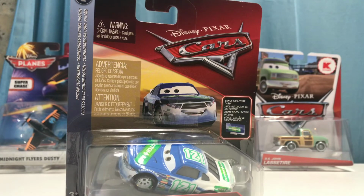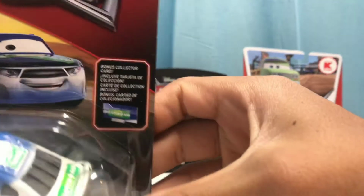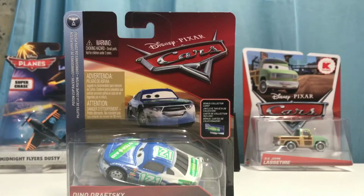Dino Draftsky looks awesome in the package, and of course he does have a collector card, which we will also take a look at. And I did find him with Metallic Lightning McQueen and some of the other cars that I found with Case B and Case C, and I also decided to buy a lot more online.